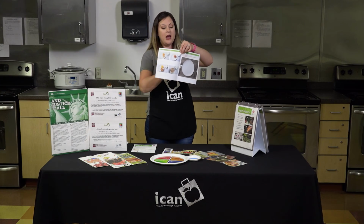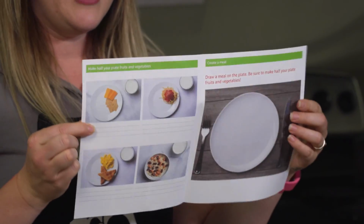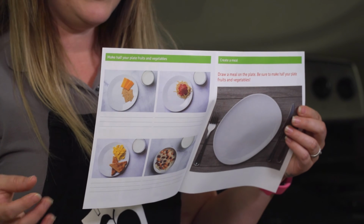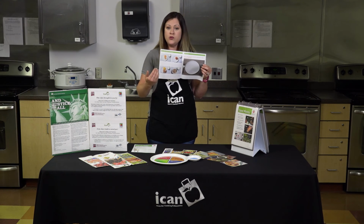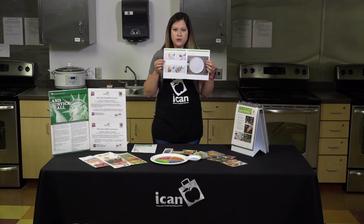When we open up our handout here, this gives us some examples of how we could maybe fill in our plate. It already has a grain for us and a protein and a dairy, and it gives us some examples or ideas of how we could think of how to fill in our fruits and vegetables to make half of these plates fruits and veggies.